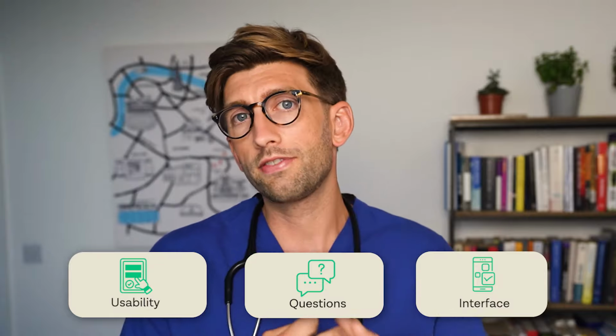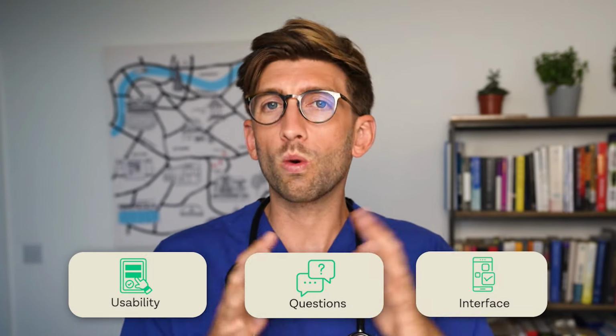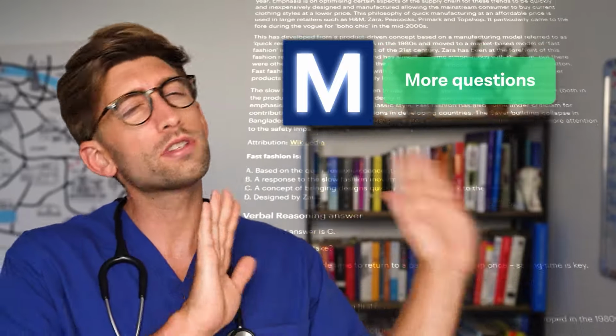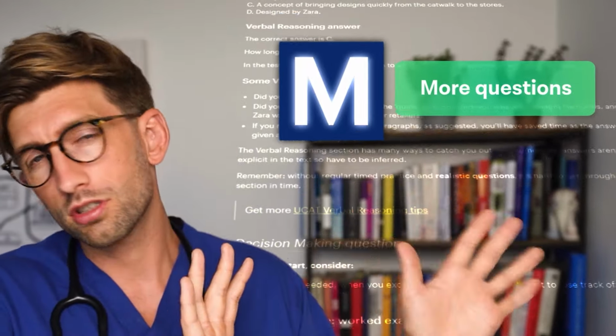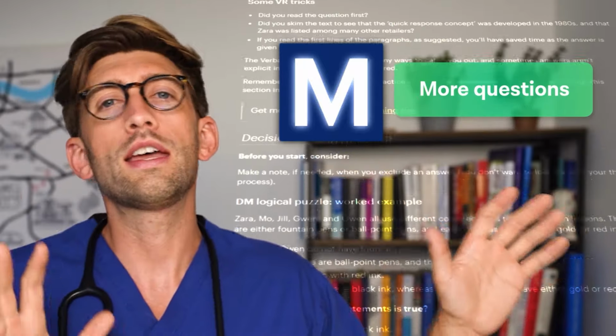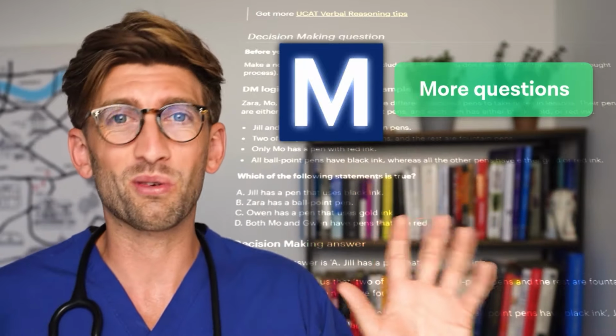So like I say, with the nitty-gritty stuff, we're going to look at things like usability, the number of questions, what the interface is like, and other things like apps and the way that they teach. Medify has slightly more questions, but the numbers are so similar and they're beyond the 20,000 mark, so it doesn't matter much that they have a few more questions than MedEntry. They are still both very high in the number of questions that they have.